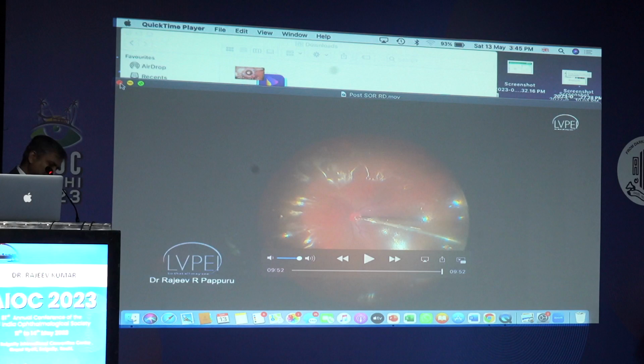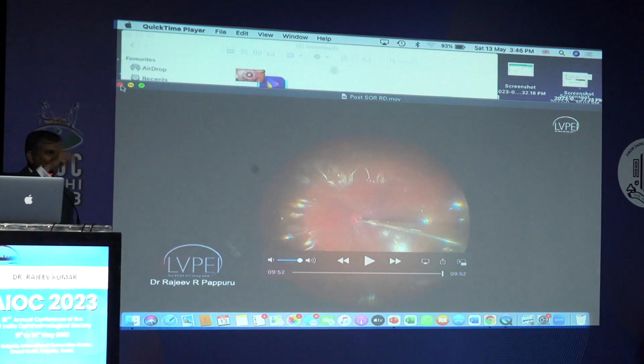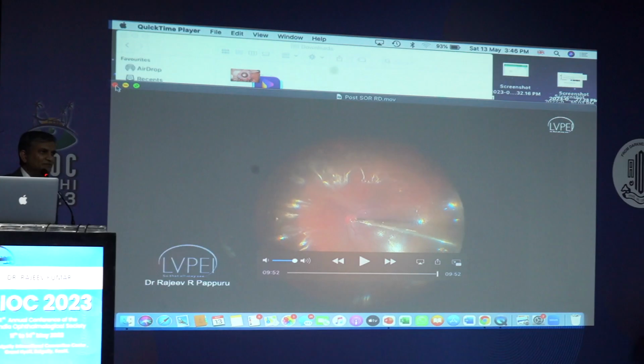Now obviously, because of this vitreous contracting over a period of time and pulling it up, it created a break there. So definitely, unless you relieve the traction, it will not settle down. Settling down means you do a large area of laser, even if it pulls up further in other areas. So what I did was laser along the whole area, so that even if there is some traction, it's not going to create a break.